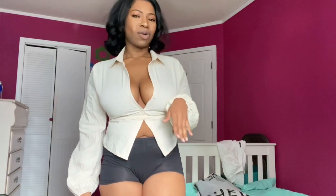I'm trying to think of pants. We could pair this with some, I don't know about denim, but I feel like you'll need some type of leather. I feel like this, yes, leather pants. This with leather pants will be a hit.